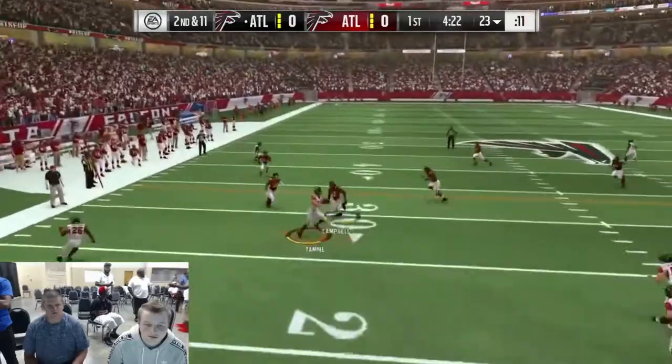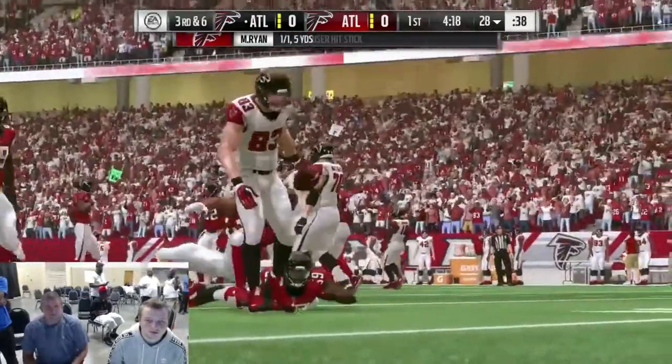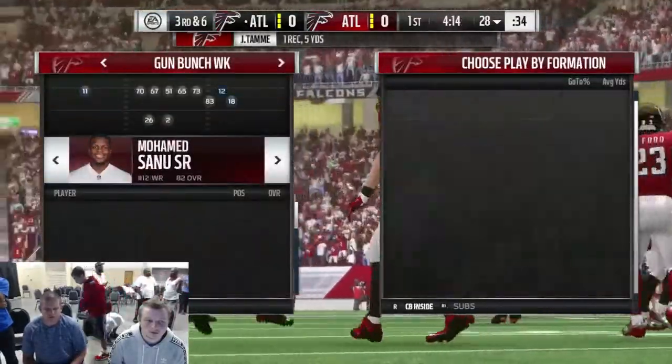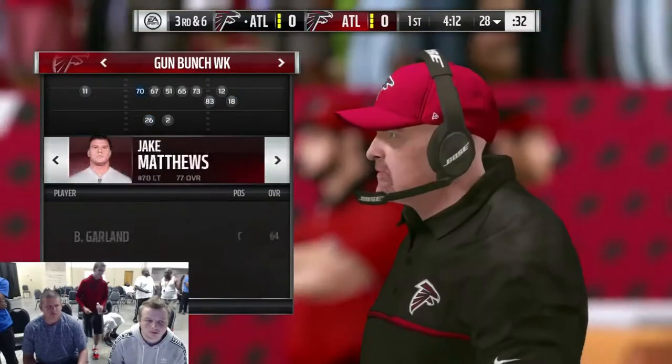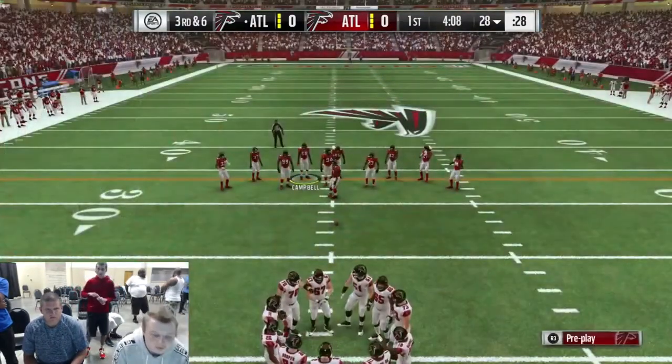All righty, so we got Mo and Spotme playing. That catch good for five. It's third down. When you execute a drag or a crossing route really well and give them a chance to let it develop a little bit, you can gain some significant yardage hitting your tight end on that one.